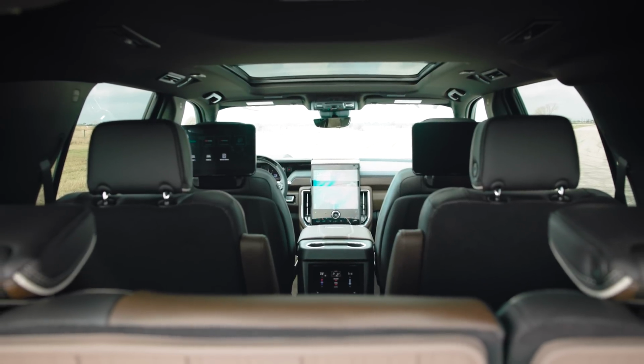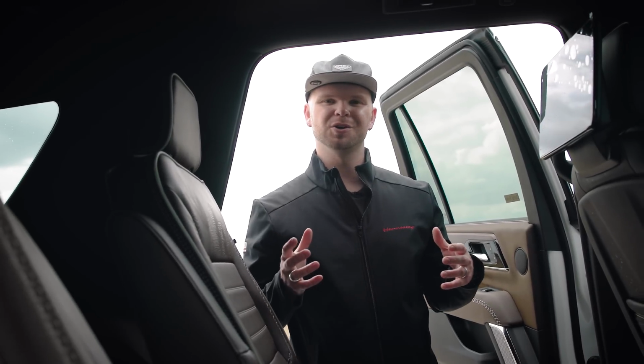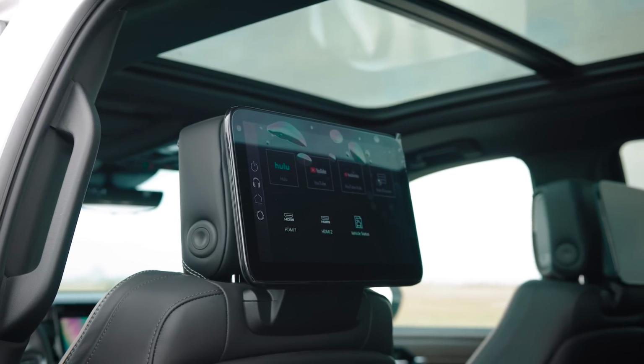All right, looking at the back of the Yukon Denali, obviously this is a full-size SUV. So if you're purchasing this vehicle, it's likely you're going to have guests, kids, coworkers, whatever, in the back. So you've got two massive infotainment screens, nothing really new there.